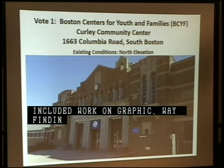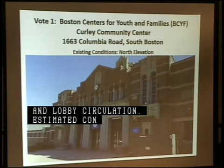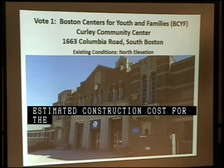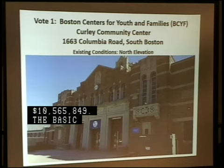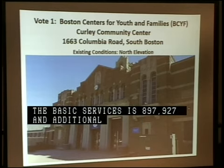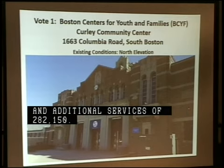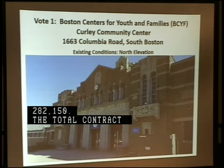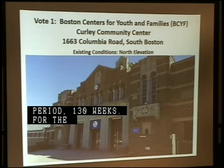The estimated construction cost for the Curley Community Center is $10,563,849. The basic services fee proposed with Design Lab is $897,927, and the additional services budget of $282,150. The total contract duration with Design Lab, including design and construction administration and bidding period, is 130 weeks. So for the foregoing reasons, I request approval of the vote and am happy to answer any questions. Thank you.